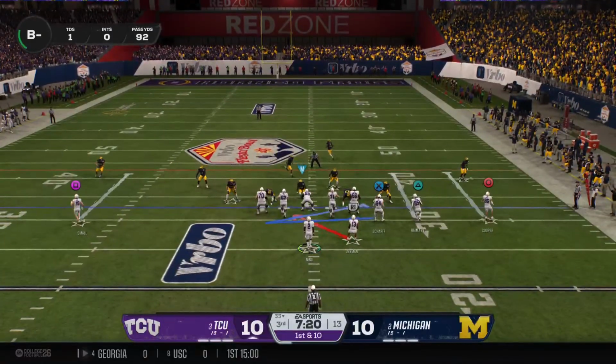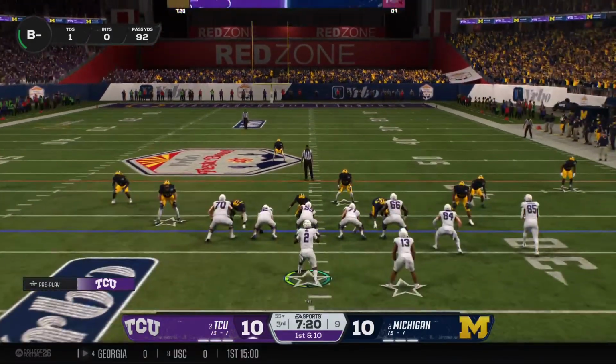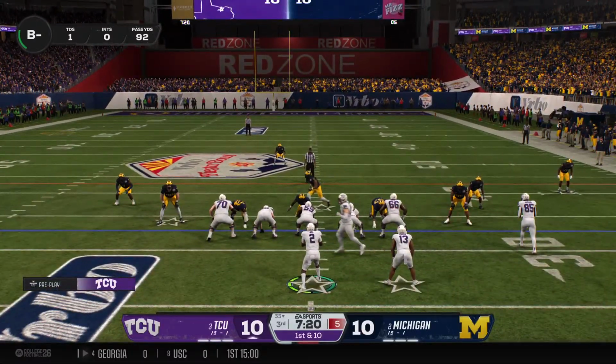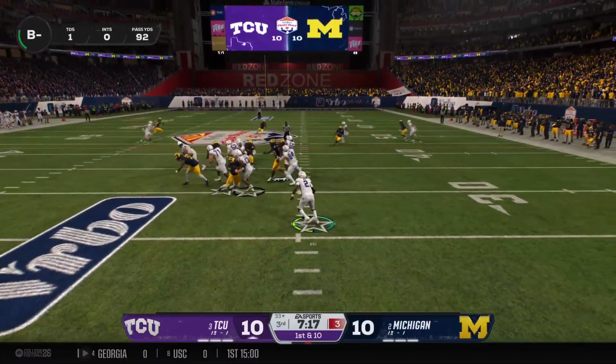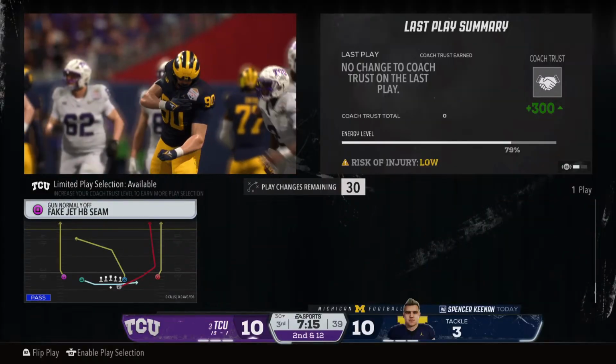Here comes the opening play of the drive. They begin from the 33. Handoff here from the shotgun. Tackled behind the line. It's a loss of 2.